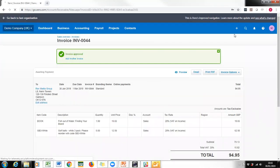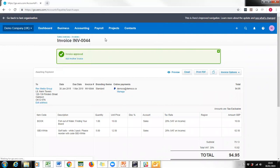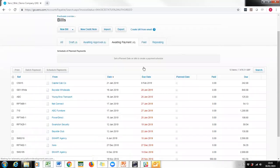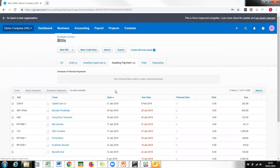So now what we'll do is go to the businesses, and I'll show you how to get the bills to pay. Again, I can do it from the plus sign at the top, but I'm just showing you a different way of doing things. Now this shows me all my bills, again for drafts, waiting approval, waiting payment. It shows me who's due to be paid and what their due date is. As you can see, the red ones are highlighted because they are overdue.